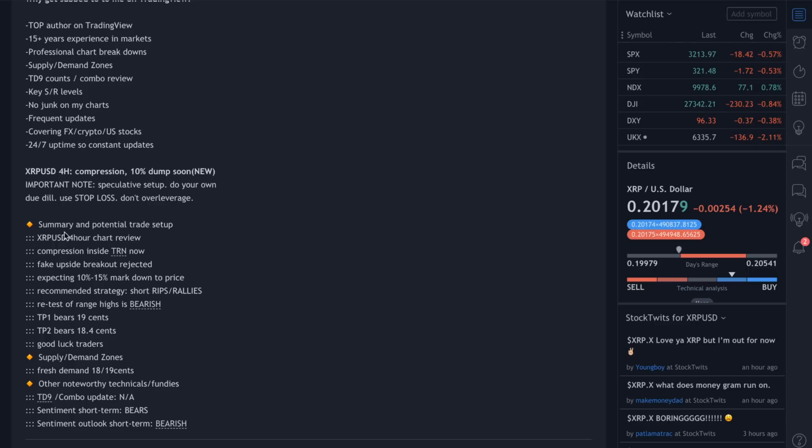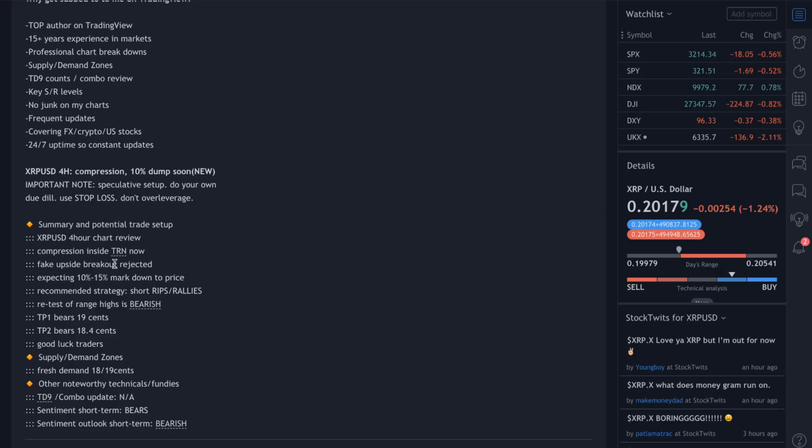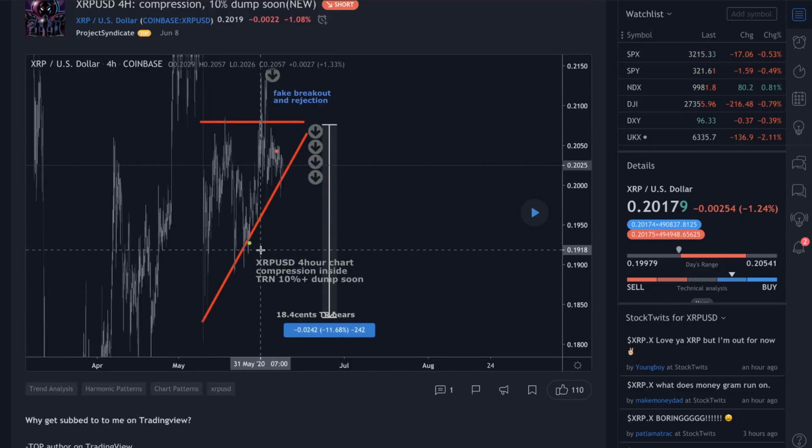Summary and potential trade setup. XRP USD 4-hour chart review. Compression inside TRN now. Fake upside breakout rejected, expecting a 10 to 15% markdown in price. Recommended strategy: short rips/rallies. Retest of range highs is bearish. TP1, take profit 1, bears is 19 cents. Take profit 2, bears is 18.4 cents. Good luck traders. Supply and demand zones: fresh demand 18 to 19 cents, or 18/19 cents, maybe at both of them.